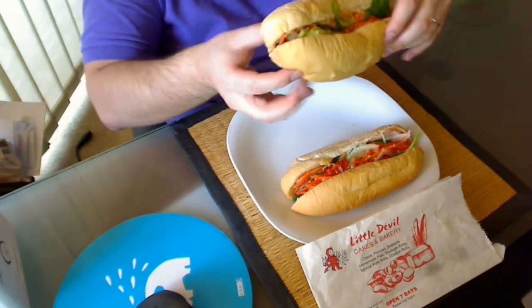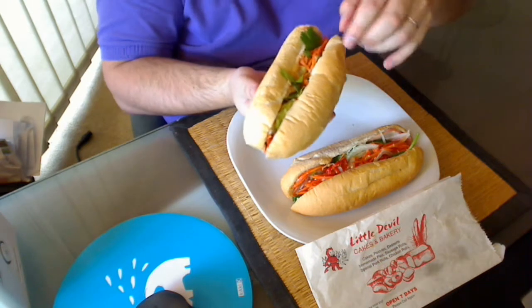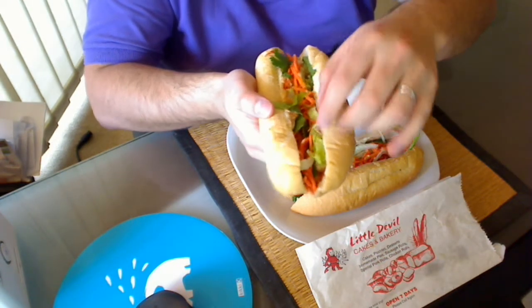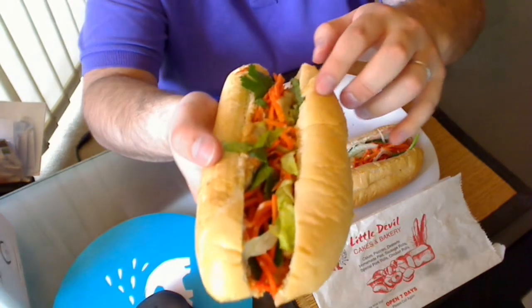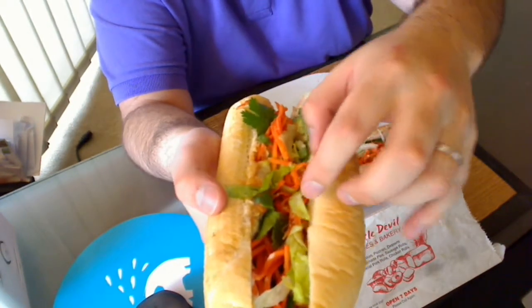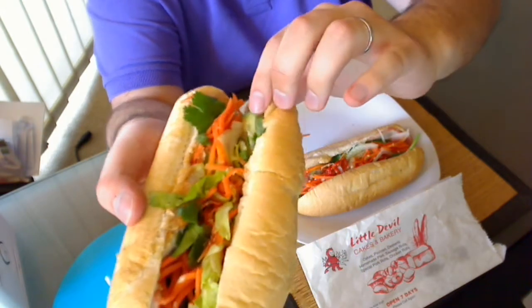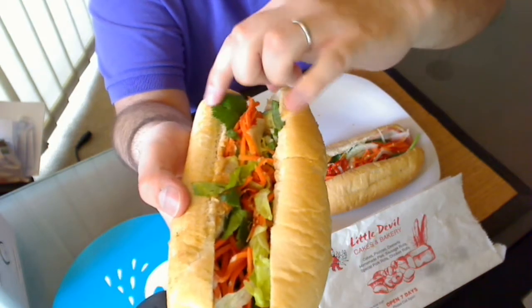I'll show you the next roll now. I've got to be careful with this one because it's a little bit soggy. This is the meatball roll. It's just starting to fall apart there. Now the ingredients in here are similar to the pork roll, except we have lettuce, carrot, cucumber here, coriander.